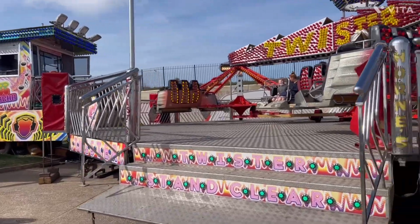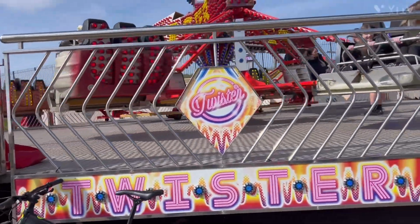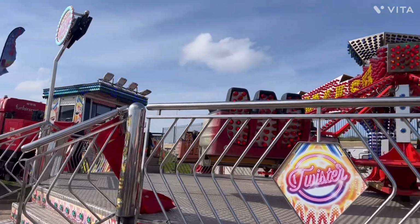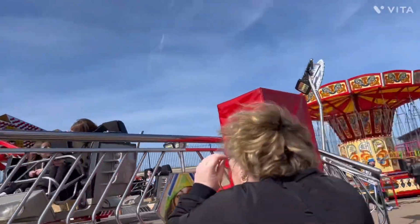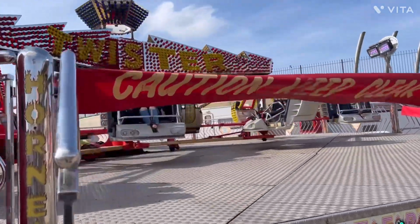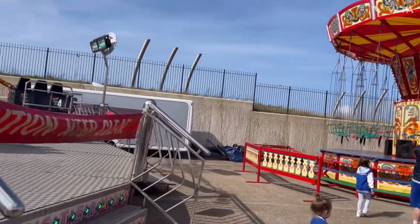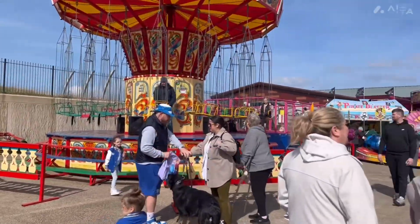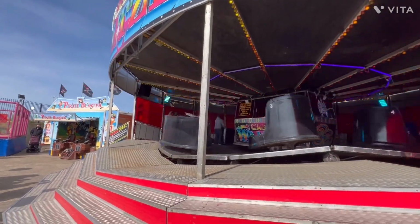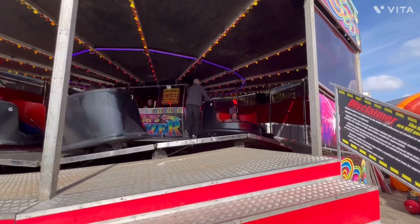Oh, that's cool. See, some of these are called twisters, some are called sizzlers. I know them as sizzlers. Got a terraplane. There's a waltzer behind there. Oh, look at that, an old fashioned waltzer. Cars are playing though. Okay.